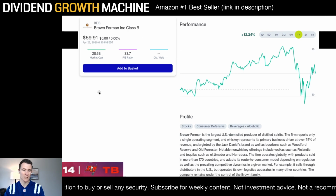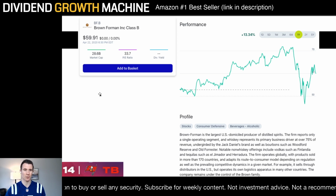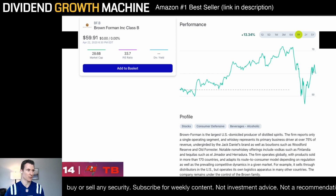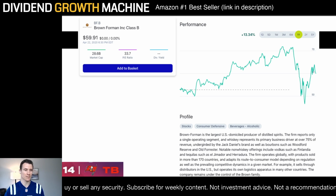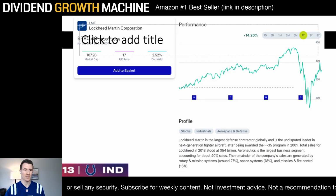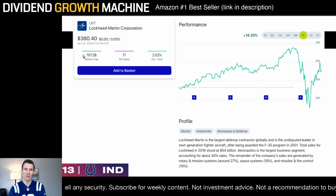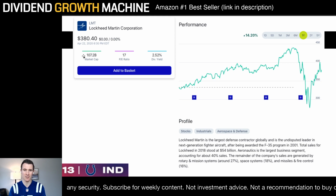Brown-Forman goes to the Tampa Bay Buccaneers, the 14th pick. They are the largest U.S. producer of alcohol, spirits. 13th pick, my Indianapolis Colts select Lockheed Martin. Nice pick there by the Colts.